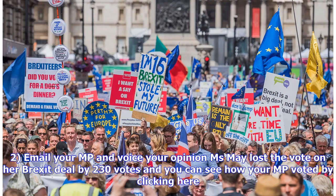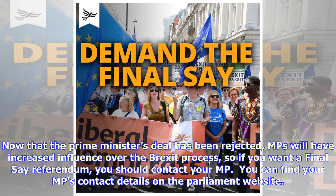2. Email your MP and voice your opinion. Ms. May lost the vote on her Brexit deal by 230 votes, and you can see how your MP voted by clicking here. Now that the Prime Minister's deal has been rejected, MPs will have increased influence over the Brexit process, so if you want a final say referendum, you should contact your MP. You can find your MP's contact details on the Parliament website.